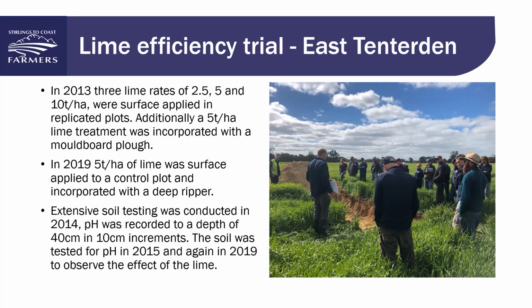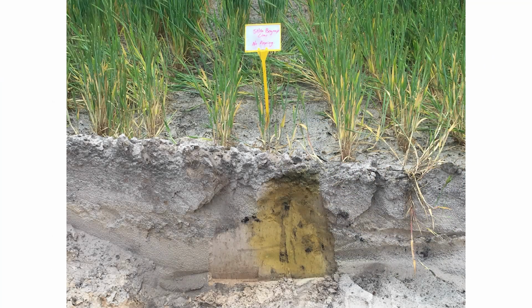Over the lifespan of this trial, ranging from 2013 to 2020, extensive soil testing was conducted. pH was recorded at depth increments of 10 to 40 centimetres. Soil was tested for pH in 2014, 2015 and 2019. Yields were recorded and any in-paddock observations were noted.